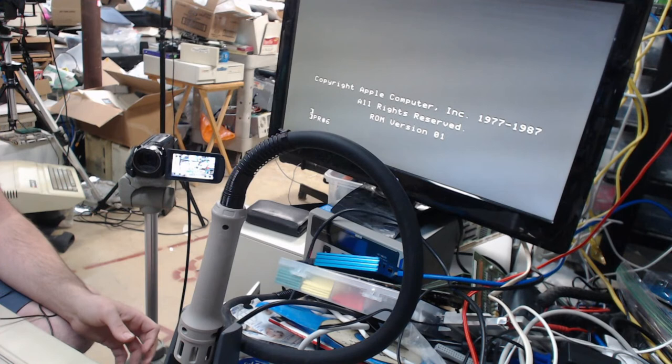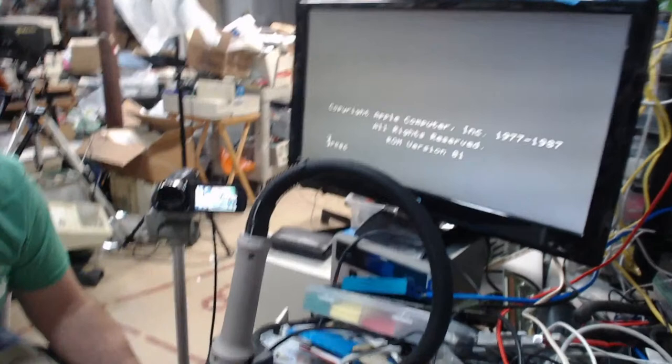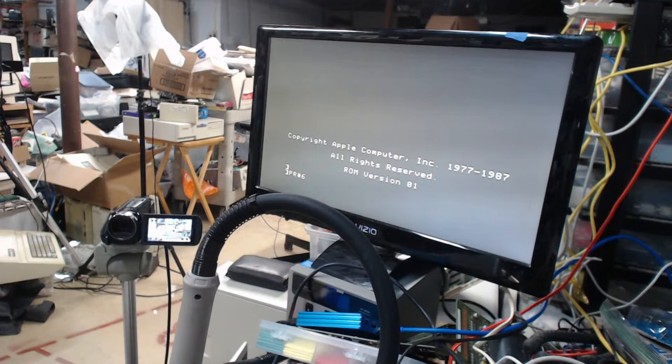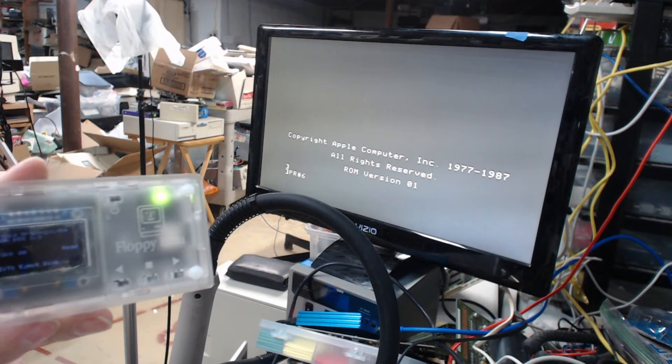It's reading! Oh, you stupid camera. There we go. It's blinking. Track 0 read, and it's taking its sweet time. It is taking its sweet time. Track 00 read, and it's blinking. I hope that means it's happy.